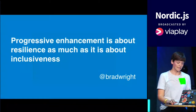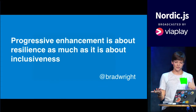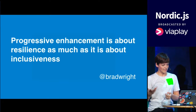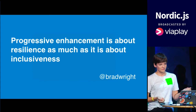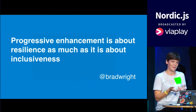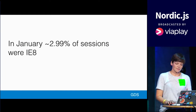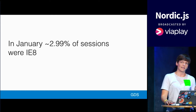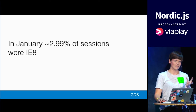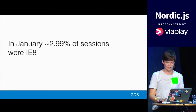And above. So progressive enhancement is as much about resilience as it is about inclusiveness. That's Brad, our technical architect, and he said that. It's because, say you're on a train and the JavaScript doesn't download, that kind of thing. It should just work in as many scenarios as possible. The reason we still support IE8 is because we still have a lot of IE8 users, and they are in government, and so they're more vocal about needing to use gov.uk to do their job, and so we need to support it.